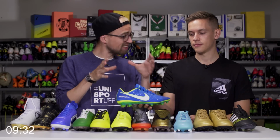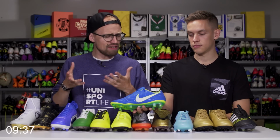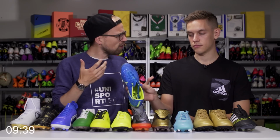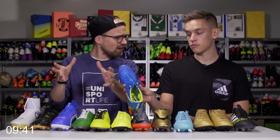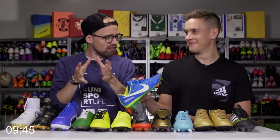Obviously, his first signature Mercurial colorway. So that's pretty good. He's now officially back to being a Vapor 11 player. And it's kind of funny, now that Nike have their two biggest stars, CR7 in the Superfly, or his modded Superfly, if you will, and Neymar in the Vapor.